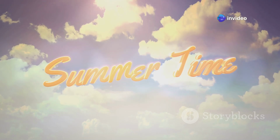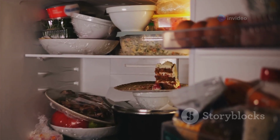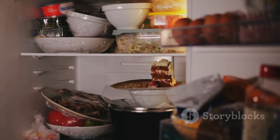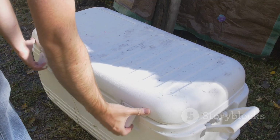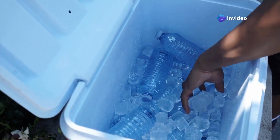We've covered staying warm, but what about staying cool? If you lose power during the summer months, keeping your food cold becomes a top priority. That's where coolers and ice packs come in handy. A good cooler can keep your perishables cold for several hours, and ice packs can help extend that time even further.